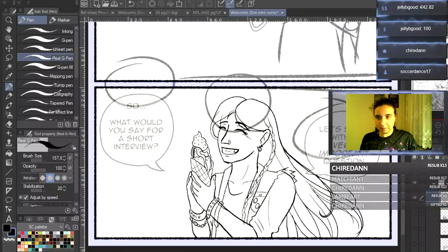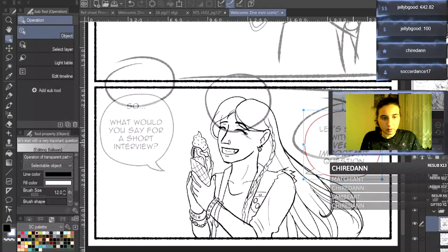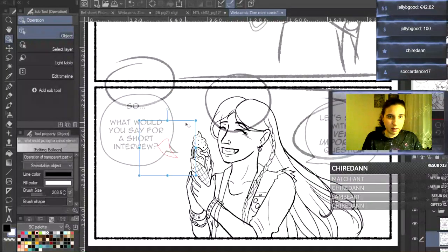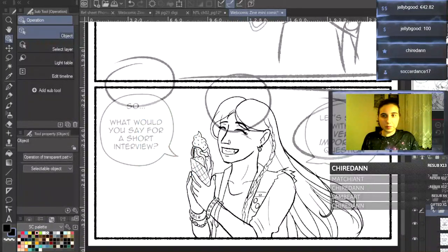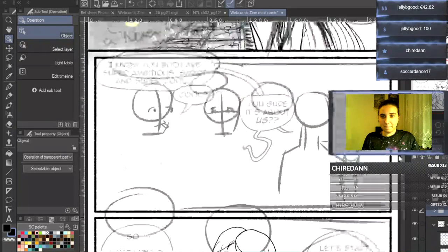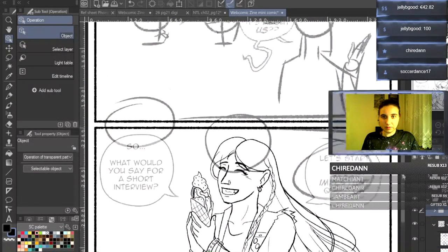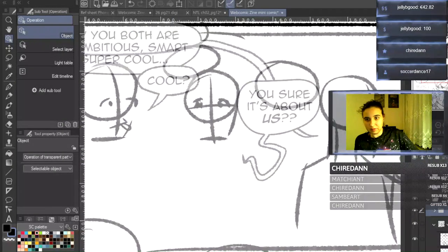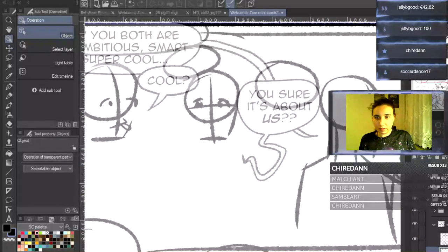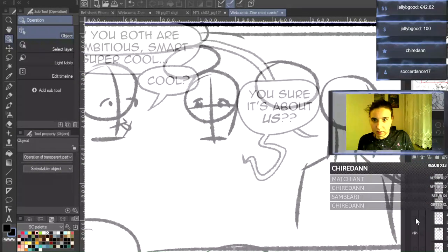Okay. Let me now move the speech bubble. Oh, and at this speech bubble, move the tail a little bit. Yeah, so the placement would signify that she is talking. And in here, okay, this can go away, this can go away, okay, now here.